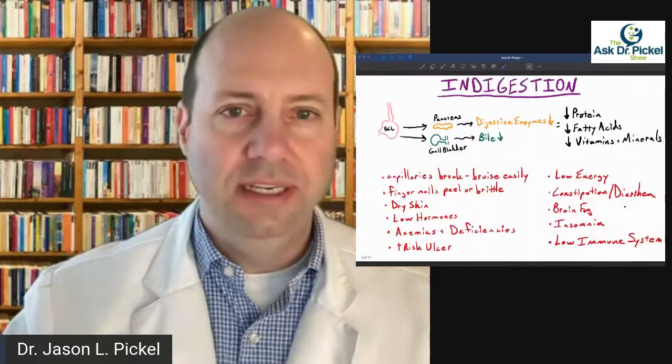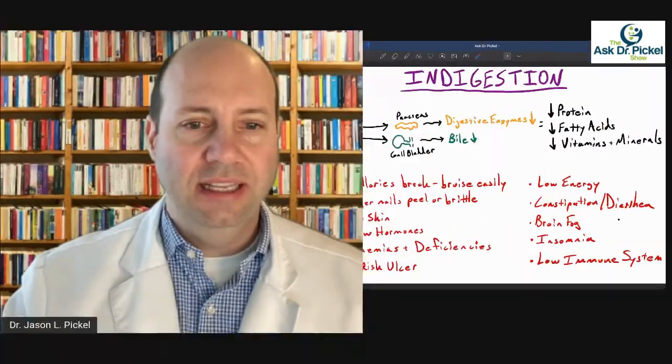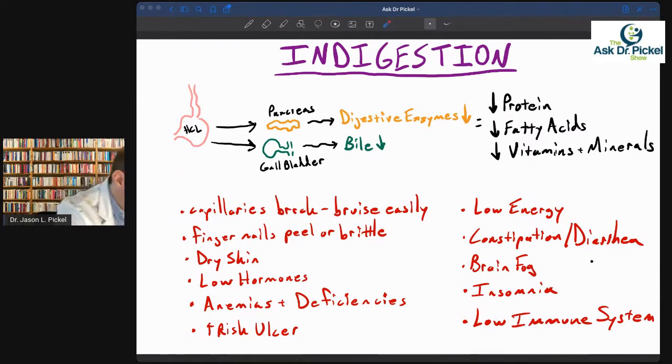Okay, let's go to the next page here. Now, here's the interesting thing that kind of happens here. So basically, our stomach makes this hydrochloric acid. My thing's not really highlighting too well. And so what happens then is that hydrochloric acid triggers your pancreas to release digestive enzymes. So number one, if you're already low in hydrochloric acid and you're not making it, you're not going to trigger your pancreas and you're not going to produce digestive enzymes. So your food's not going to break down anyway.